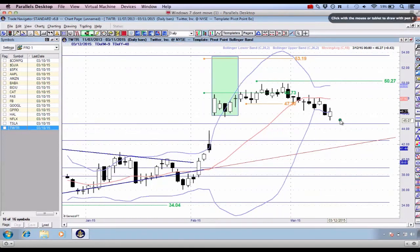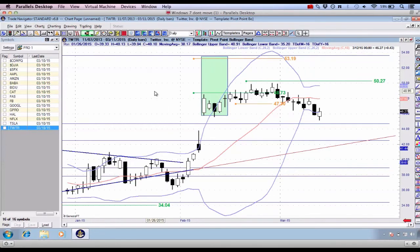It appears as though traders are already starting to buy at this particular lower wick on Twitter. No real trade update on this particular stock.